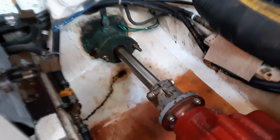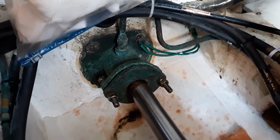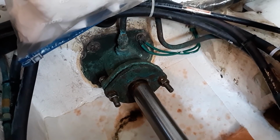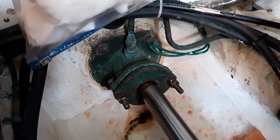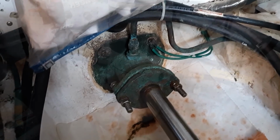The propeller shaft runs from the transmission to the propeller. This requires a hole in my boat for the propeller shaft to pass through. These stuffing boxes create a mostly watertight seal around the hole in my boat, allowing a tiny bit of water to flow around the propeller shaft to keep it cool while it's turning.